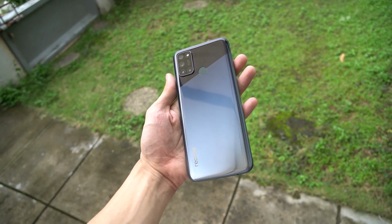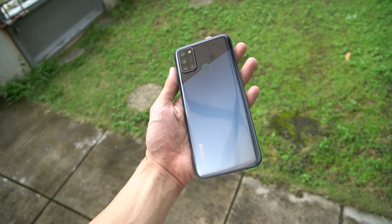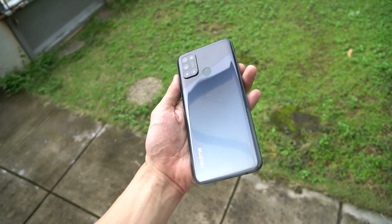The Realme 7i deviates from the design language shared by the Realme 7 and 7 Pro. There's a rectangular camera module, with the cameras arranged in an L shape. The polycarbonate panel has a glossy finish. It also has a different button layout than its more expensive siblings.